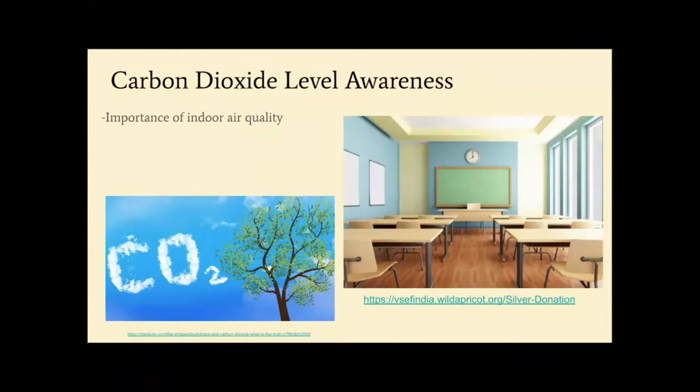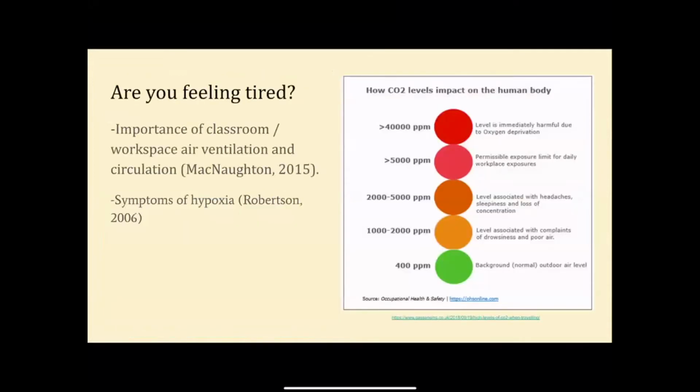on people due to high concentrations of carbon dioxide. The demographic focus of my research is much more specific. Indoor air quality in classrooms and cars for students because they spend most of their time in those locations. High concentrations of carbon dioxide in a classroom negatively affects the work performance and health of students and teachers. The outdoor level is 410 parts per million, and at 1,000 to 2,000 parts per million, people become drowsy. Anything above 5,000 parts per million is considered hypoxia.